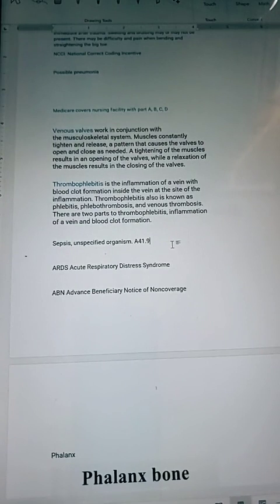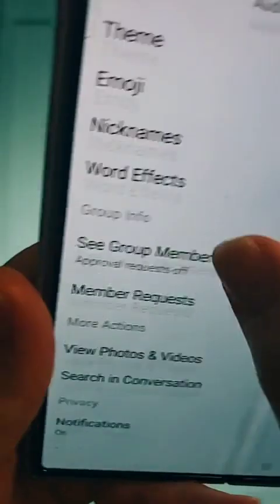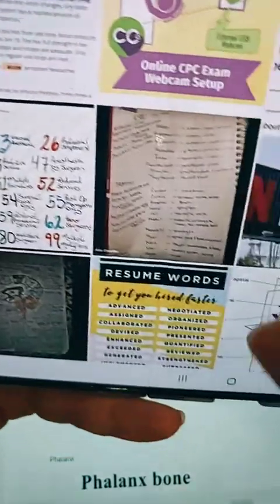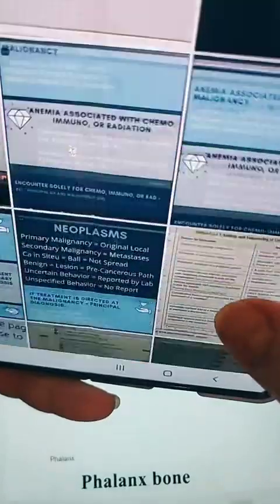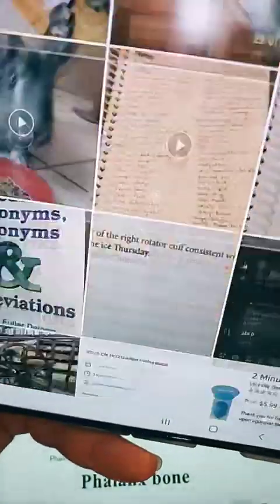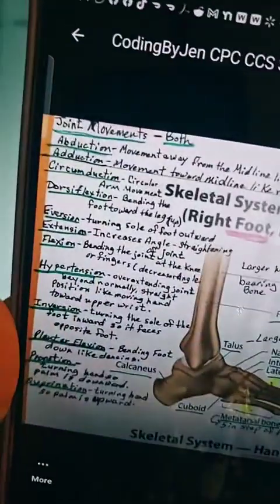If you're in our messenger chat group, you just click on the little eye icon up here in the top, scroll down to photos and videos, and all the photos that I've shared and everybody else has shared will be here, including how to set up your camera in case you need to take the test online, all of our little cheat sheets, lots of cool cheat sheets for lots of body parts, but also cheat sheets for neoplasm are here. The one for sepsis is going to be here too. There's just lots of information here that you can search through for the photos that are super helpful.